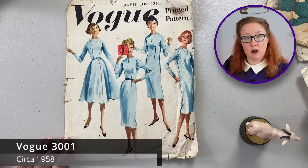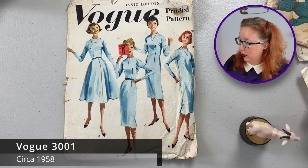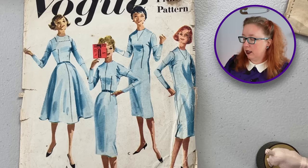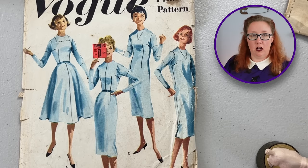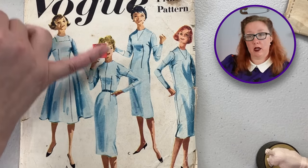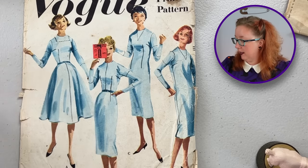So this is Vogue 3001. It is going to be a basic fit. It is a bust 35. So it's almost like a shell pattern because you can see here they're showing you where you can cut that away. They're showing you where the seam is and all these different options. That's really cool. And the nice thing is there's actually two of them.